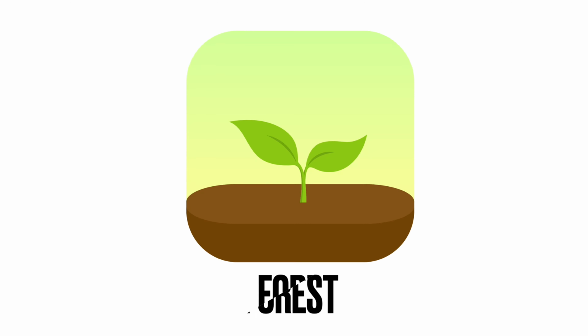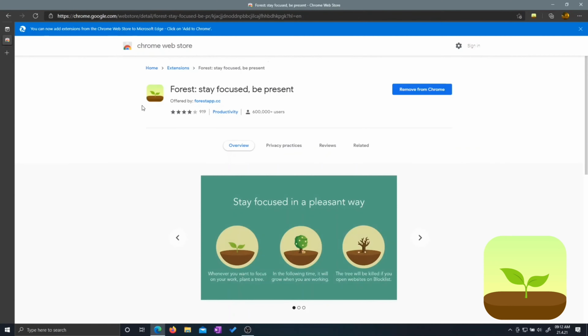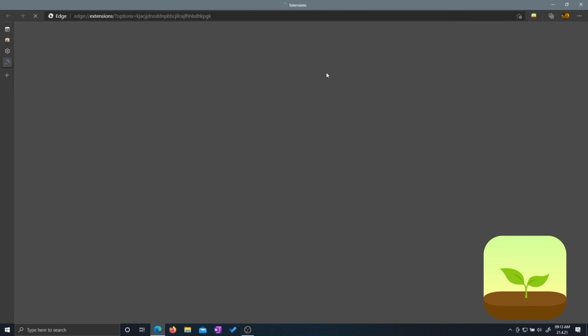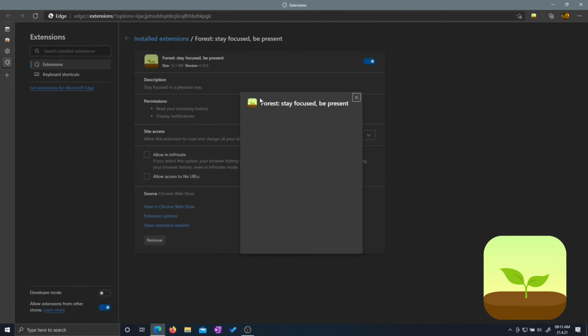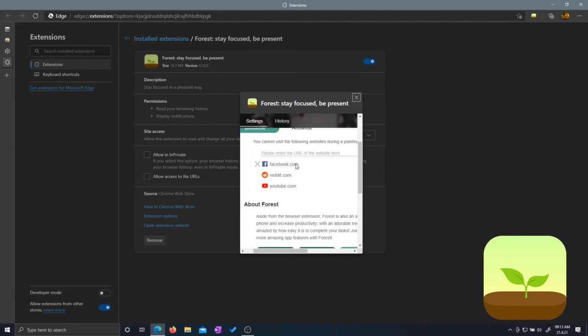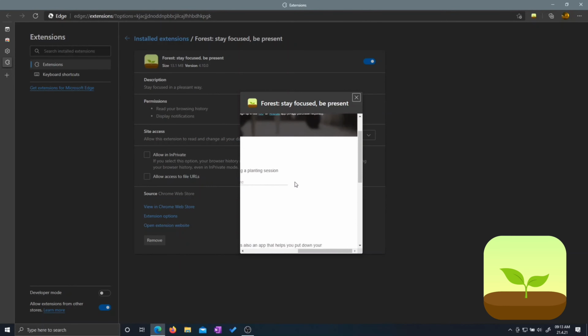Firstly, I use the extension Forest. It's available on Chrome, Edge, Safari and Firefox. Forest blocks certain sites for a certain length of time and you can adjust that in the settings. There are 2 modes: block list, which blocks certain sites, and allow list, which blocks every site except certain pre-specified ones. I use it extensively during class to help me focus.